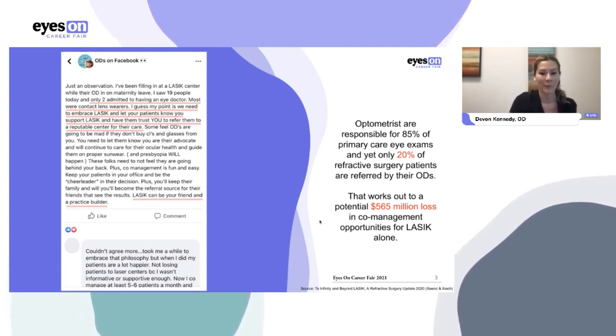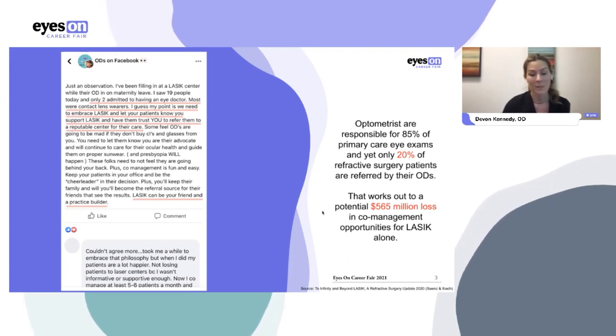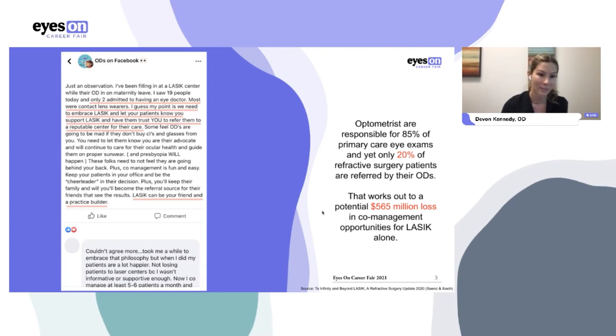And when you look at the numbers, we're really missing an opportunity to co-manage these patients, and that comes to a loss of about $565 million in potential co-management opportunity. And that's just talking about LASIK alone. That's not even talking about cataract surgery, ICL patients, PRK.